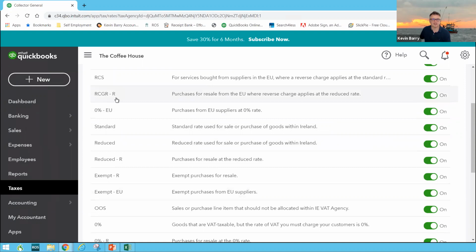This reverse charge. Okay, so that's at the reduced rate. So when you import from the EU, and that still includes the UK, if you have a VAT number and they have a VAT number, they don't charge any VAT. But on your VAT return, you have to, in theory, pretend they charge you VAT. And how much did you pay? Say it's 23%. Then you're claiming back too much. So you add it onto the sales side as well.